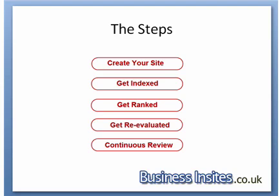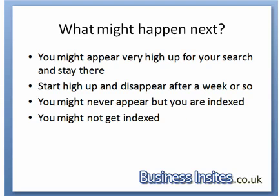What tends to happen with a new site is that after you've got ranked, after a few days, Google will go off and reevaluate you again. So what will happen? Well, you might just stay where you are on the search. You might start up quite high, and you might disappear after a week or so, and then eventually you'll return again. You might not appear at all, even though you're indexed. It might be that you just can't find yourself, or you might never get indexed. So we might not even have got to that stage yet, and it's pointless trying to do a search for yourself if you're not indexed.